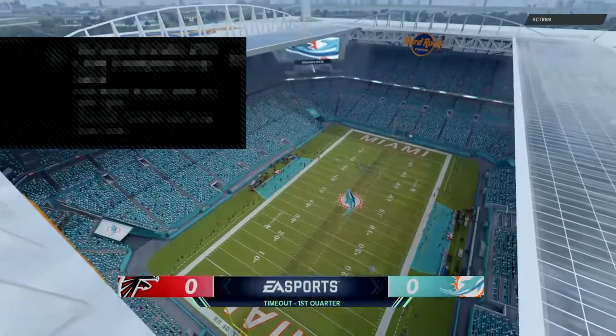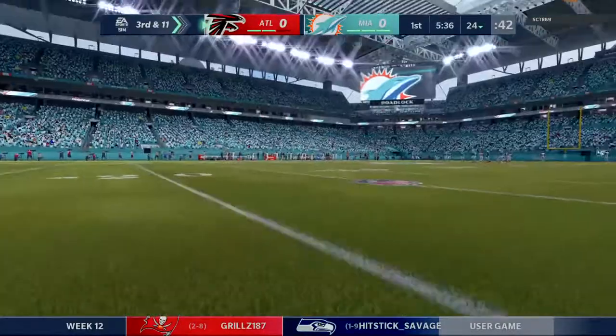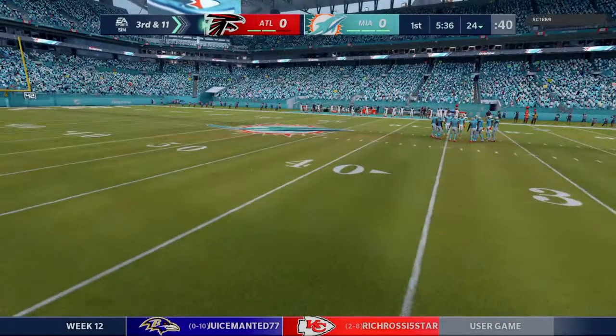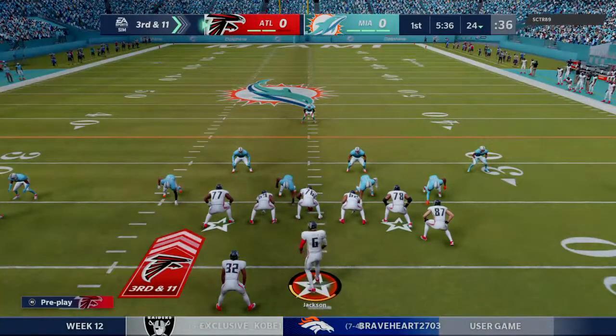Now with just 1 second showing on the play clock, we're going to get a timeout. They'll have 2 remaining as we step aside here in this first quarter. Little trouble thus far on their opening drive as they come up on a 3rd and 11.